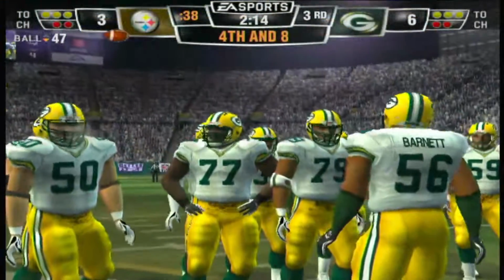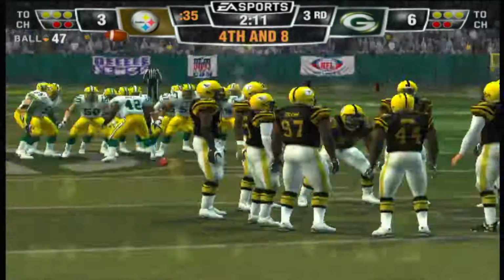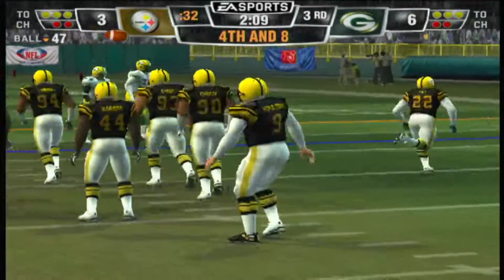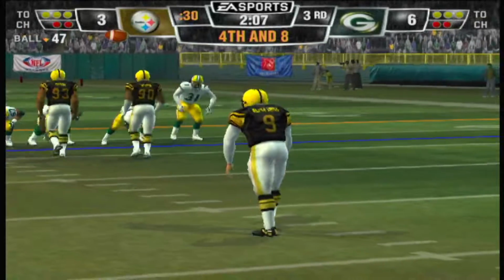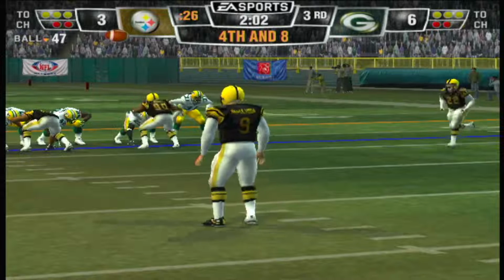Offensive line pushing them back into the quarterback. As a quarterback now, you have no choice. You have to do some quicker plays, get that ball out of there. Nelson is the return man.